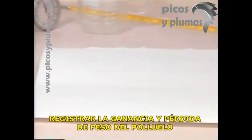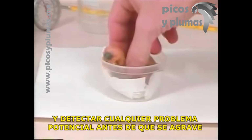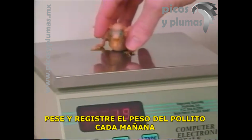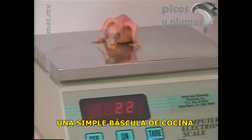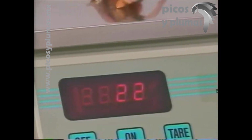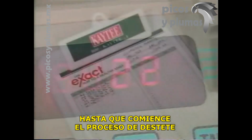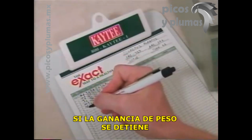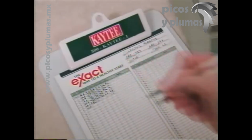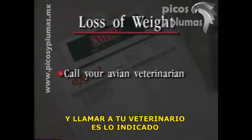Measuring the chick's weight gain and loss is the best way to monitor a chick and to spot any potential problems before they become serious. Weigh and record the baby bird's weight every morning before the first feeding. A simple gram scale, such as those used for weighing fruits and vegetables, is sufficient. The critical point to remember is that the baby bird should gain weight every day until it begins the weaning process. If weight gain stops, but weight is maintained, watch your bird closely. Loss of weight indicates a problem, and a call to your avian veterinarian is in order.